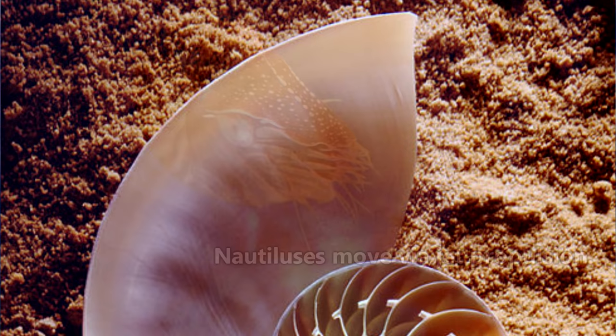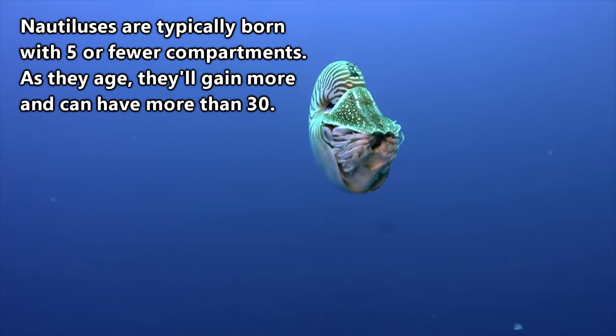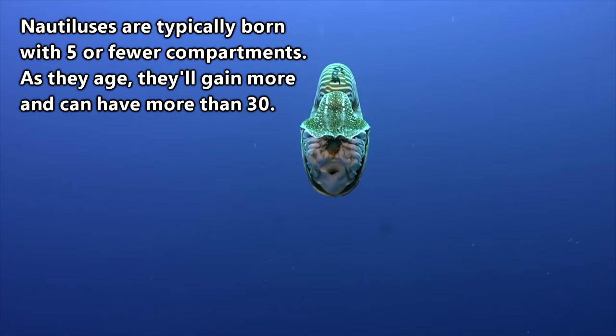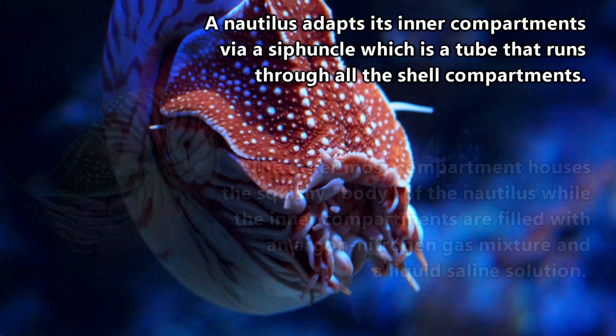Nautilus shells form with chambers. If you were to cut one in half, which we don't recommend since that would hurt the little gal inside, you would see 30 or more compartments. When a Nautilus is born, it has few compartments, and as it grows, it gains more. The squishy body part of the Nautilus is found in the outermost chamber, while the remaining chambers are filled with a gas and liquid mixture that provide the animal buoyancy. By changing the ratio of gas to liquid within this mixture, Nautiluses can make themselves sink or float.